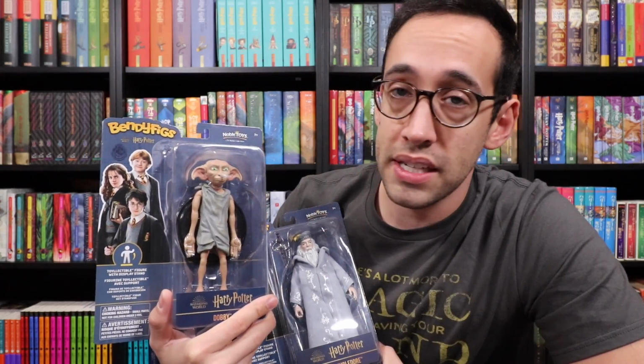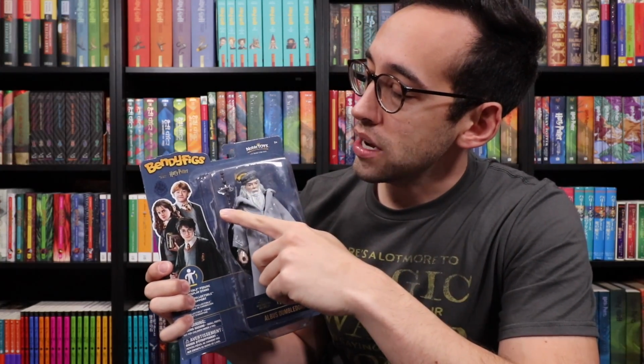Next up we have Albus Percival Wulfric Brian Dumbledore, the Michael Gambon version. It would have been nice if they started with the Richard Harris version, my favorite of the 2, but this one looks pretty cool. So the Dumbledore, Harry, and Hermione BendyFigs all come with cloth robes. Dobby's clothing looks like it's just molded onto him. So that's the big difference between Dobby and the wizards, and all 3 of them also come with their wands. So we see the Elder Wand here for Dumbledore. We'll take a closer look at all of the figurines once we get them out of the packaging.